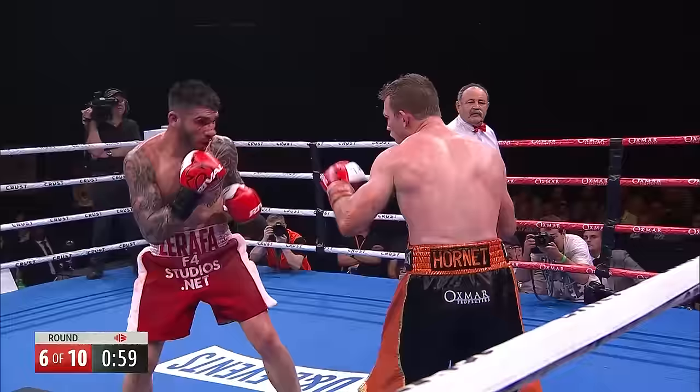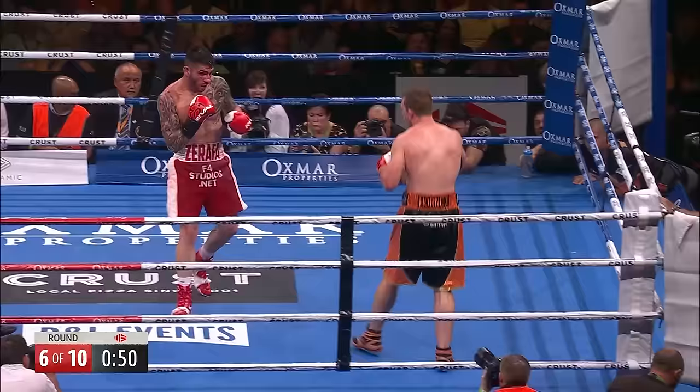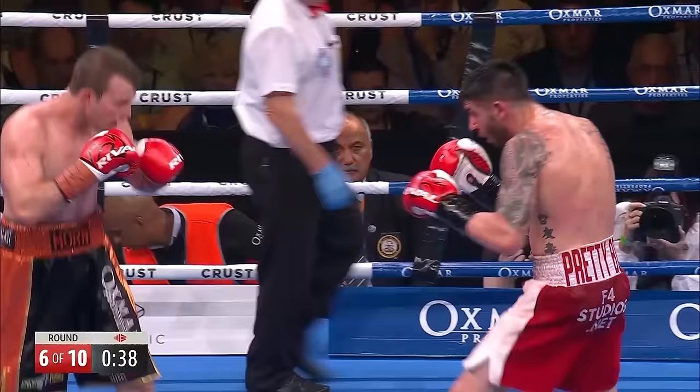A good punch from Zerafa. Right. He's back to back. Both are hurt. Both boxers are bloody. Right dig to the body from Jeff Horn. Jeff Horn starting to look as though he's tiring. Nice clean jab again. And again. Been a winner for him. He needs to pull himself together.